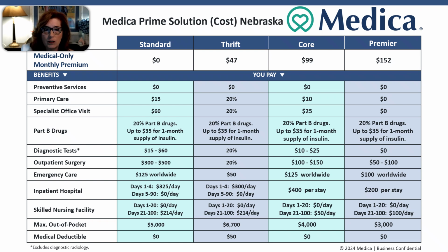Inpatient hospital ranges from $200 per stay up to a copay of $325 for 4 days. So let's take a look at the standard option. For example, let's say you have a knee replacement surgery inpatient in the hospital. On the Premier option, you'd pay $200. On the standard option, you would pay $325 per day with a 4-day maximum charge. If you're in the hospital for 2 days, that would cost you $650.